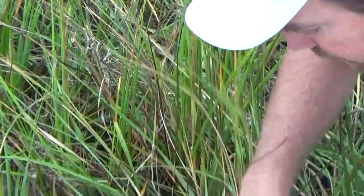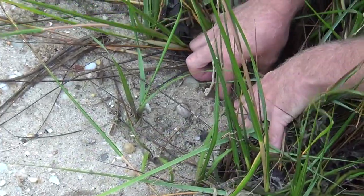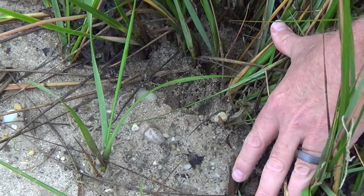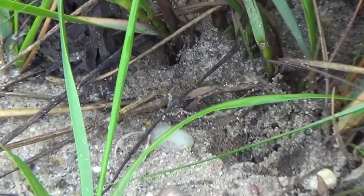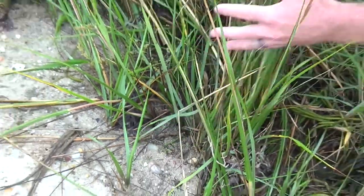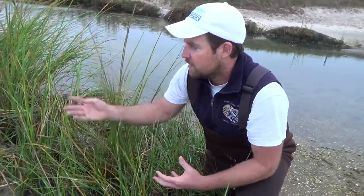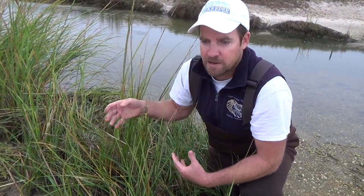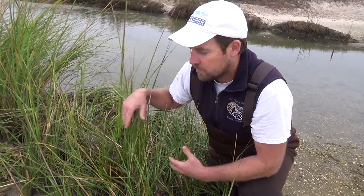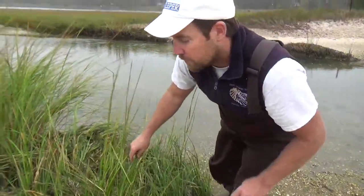And what these do is they anchor down the sediment, and usually if you dig right where these are, you'll see that the sand or the soil changes to a darker color. So these are really important organisms because they actually trap nutrients and sediment that comes off the land and keep it from going into the bay. In turn, these grasses provide habitat for other organisms.